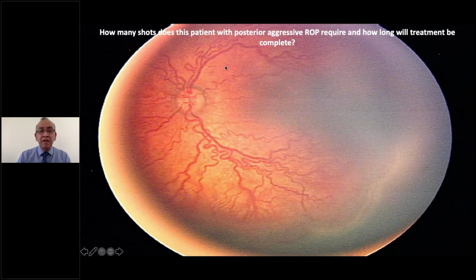This is an aggressive posterior ROP, a very, very difficult patient. And my question to the audience is, how many burns do you think we may use for this patient? It's difficult to say, but maybe up to 2,000 burns we may need to use in each eye, and we need to make it very, very short and very effective.